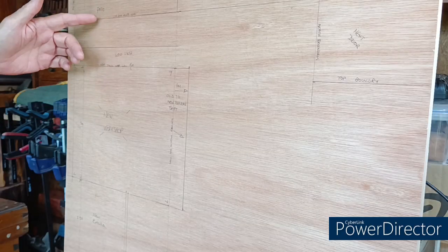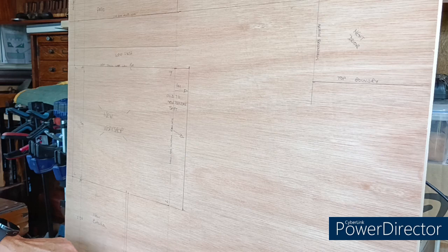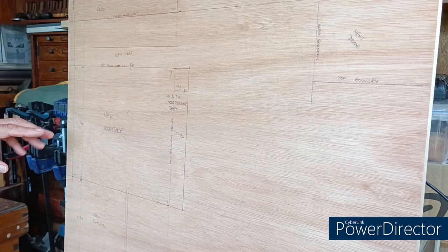I'll be there with Scott Anderson, and together we will be explaining that and this building that he's beautifully created. This is the floor plan of it. I don't know if you can see it, it's fairly faint.